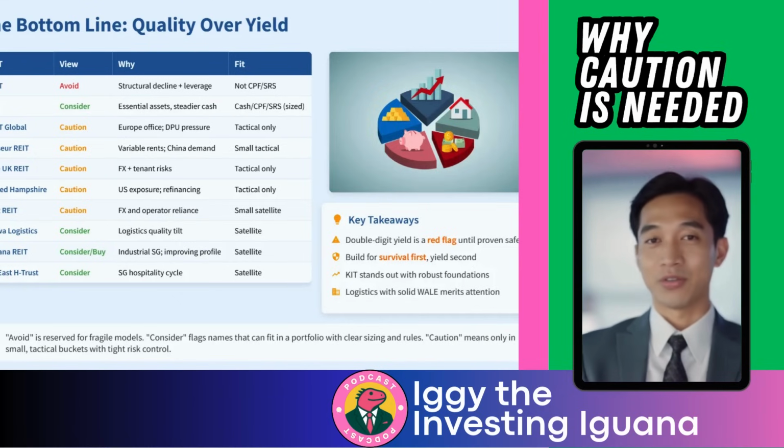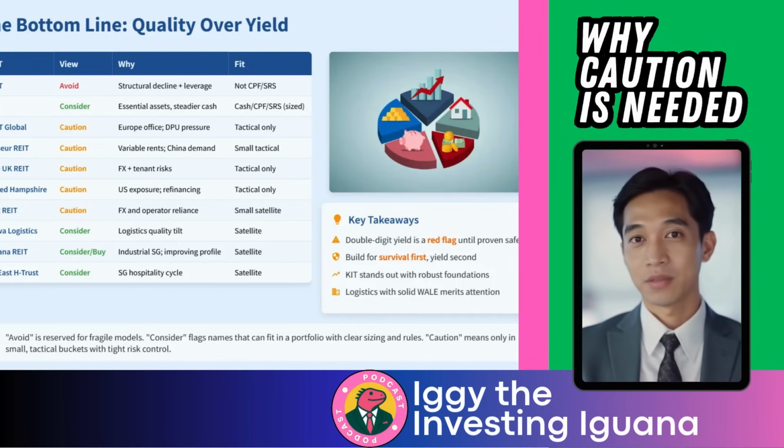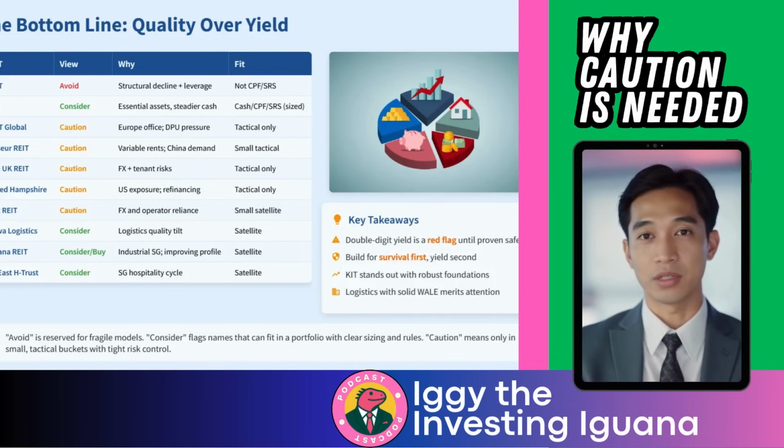Kit and strong logistics names deserve a place. Caution for niche or overseas REITs. Small positions, close watch. I'd build for survival first, yield second. That's the Singapore investor's edge. Are you building a house on sand or on solid ground?